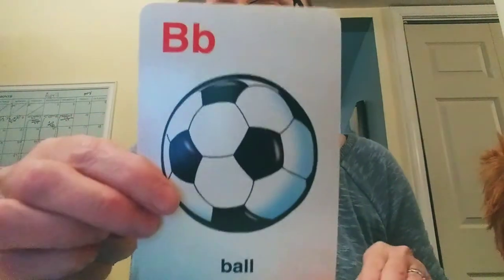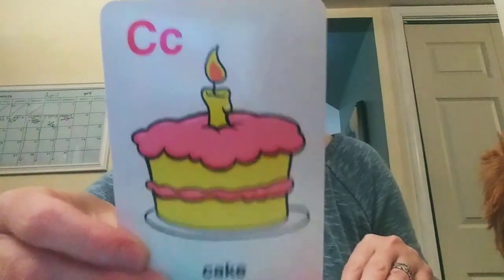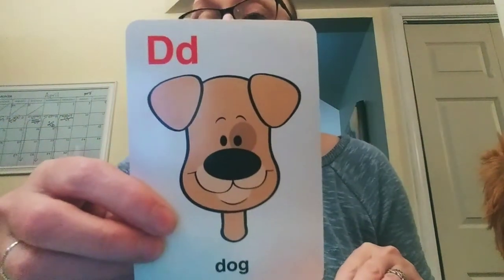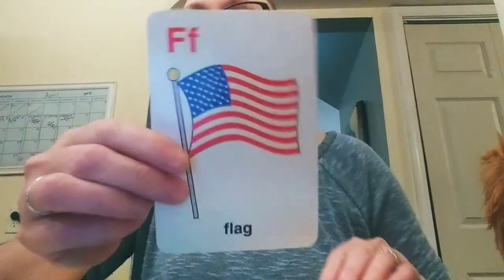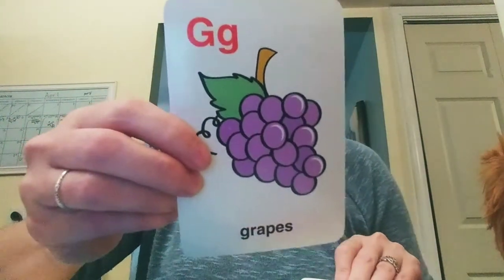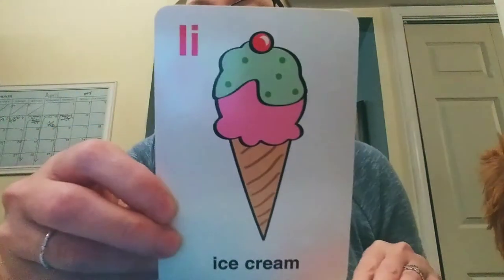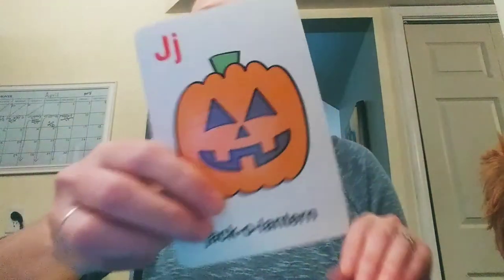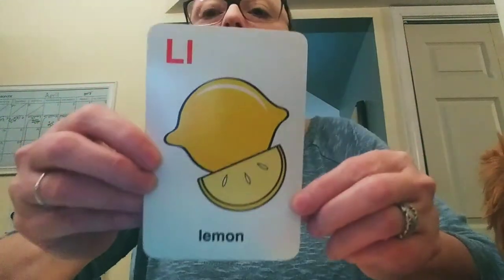A apple. B ball. C cake. D dog. E elephant. F flag. G grapes. H hand. I ice cream. J jack-o-lantern. K kangaroo. L lemon. Let's sing that ABCs together again.